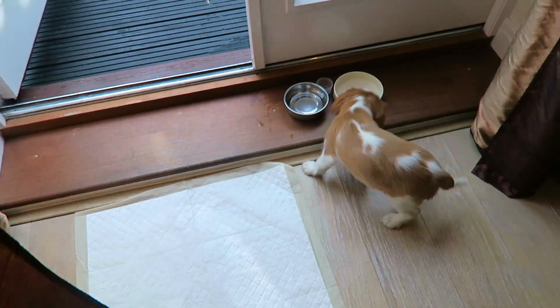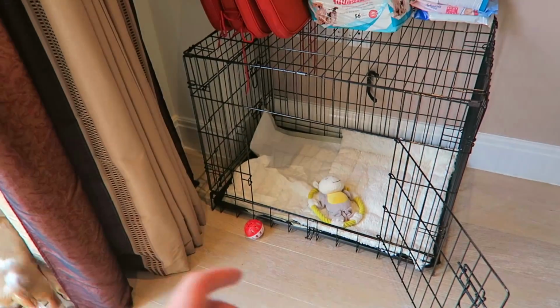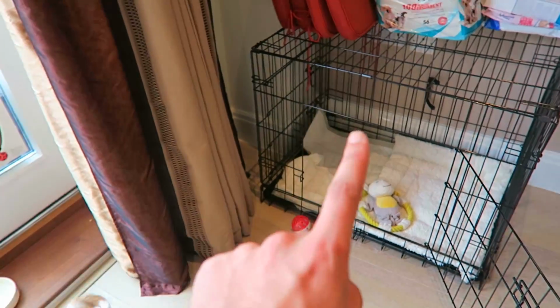Oh, little one's finished her food. We have to take her outside in a second. And basically, we keep it in here just as a training regime to get her used to us not being around all the time and having her own space where she can relax and chill in. A lot of people do this with their dogs. I've done it with all our previous dogs, and it works really well. But I'm going to have to stop talking about this because this little one, now that she's finished her food, is going to have to go outside.